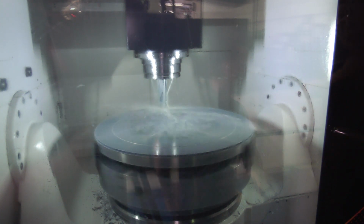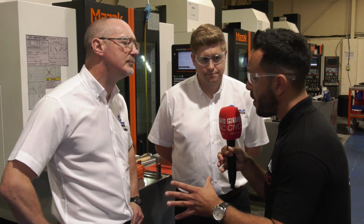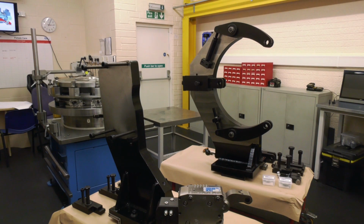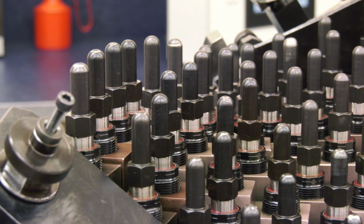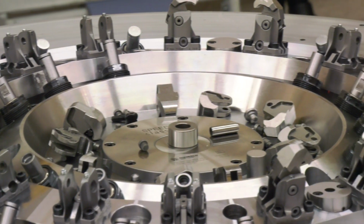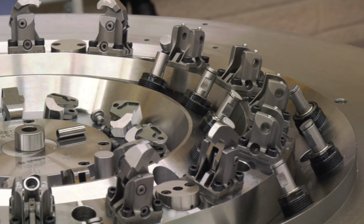Now, when the fixtures and jigs have been manufactured, they go into your state-of-the-art assembly department. How important is that department to you? Oh, it was very important. It was built as a clean room in effect. We deal with hydraulic fixtures which need to be put together in quite a clean and tidy environment. Obviously machining generates swarf, and you do not want swarf and chips to get into your hydraulic circuit.